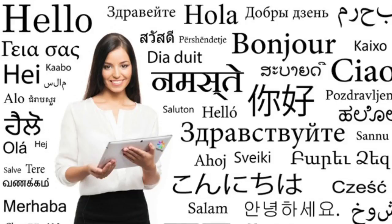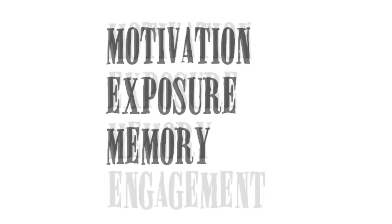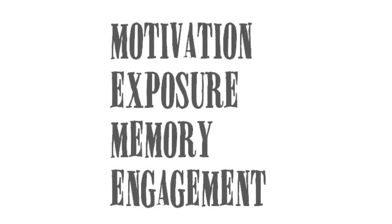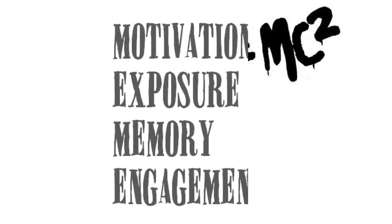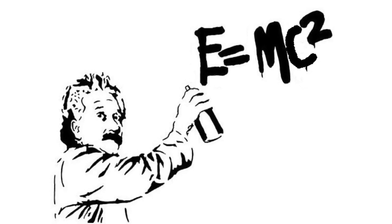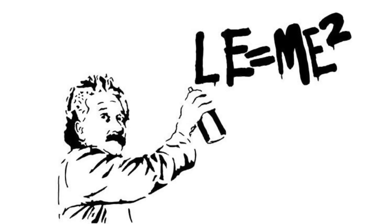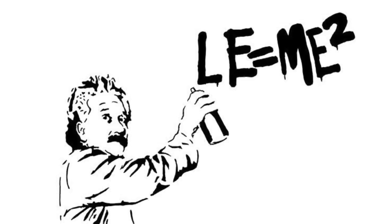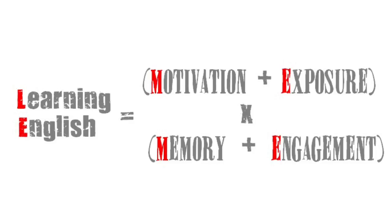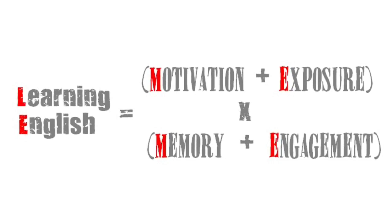Being a successful language learner comes down to 4 basic requirements. 1. Motivation. 2. Exposure. 3. Memory. And 4. Engagement. Now here's a quick way to remember this. Take Einstein's famous equation E equals mc squared. If we add an L, that stands for learning English. And if we make the C into an E, that gives us LE equals me squared, which stands for learning English equals motivation plus exposure times memory plus engagement.